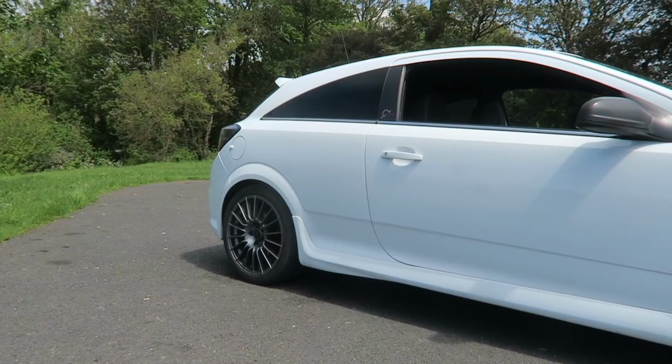The gearbox ratio is pretty good. You can still row through the gears quite easily, but it means that you can enjoy revving a car out. Even if you short shift, the torque is quite low down in the rev, I've found.